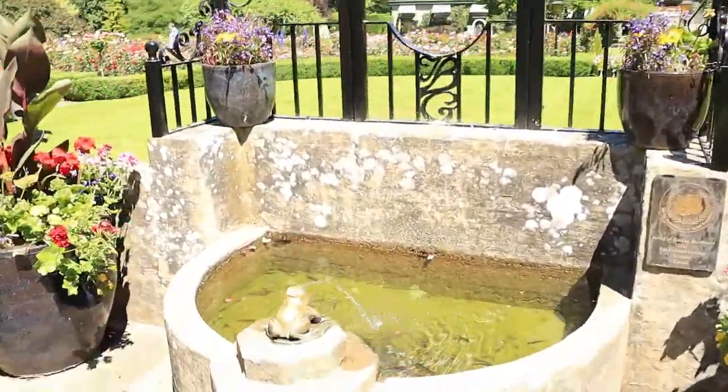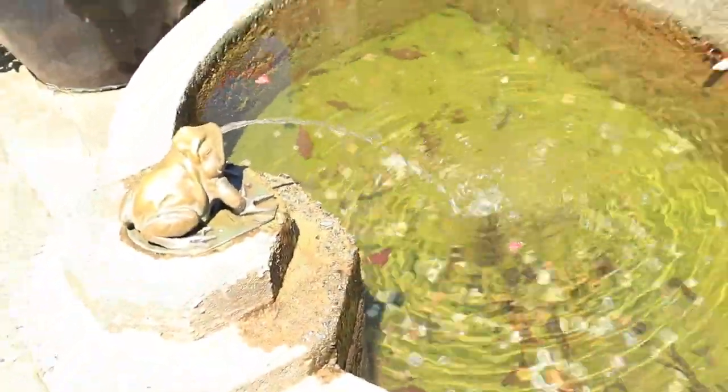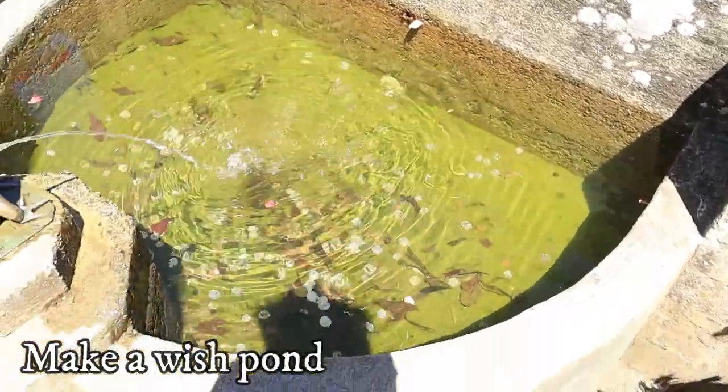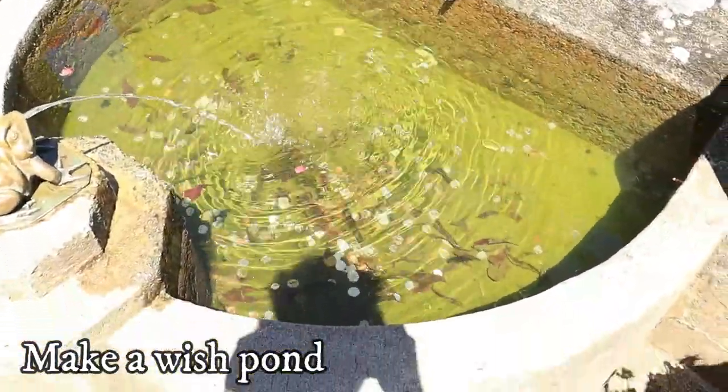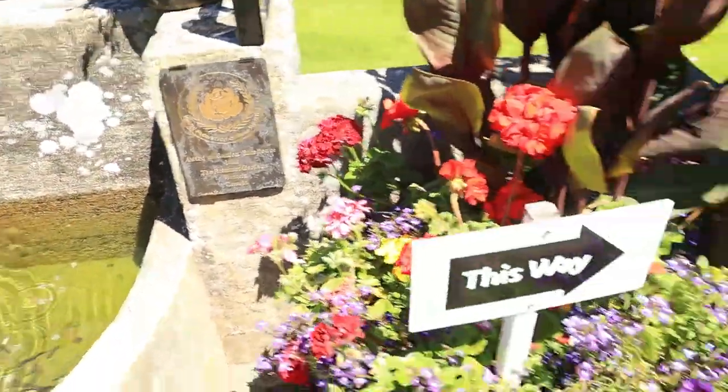The frog kind of fountain. And I guess you're supposed to throw a coin in here and then wish. So clearly we don't have any coins. So let's go this way.